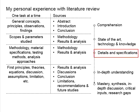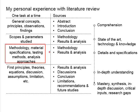Now you want to look into the technical aspects and the specifications. Your task now here is to deal with the methodology, material specifications, testing methods, as well as the analysis approach. This stage here is normally meant for you to have an idea how to carry out your research. You will need to first know how the other people have done their research, what methods were used, what kind of materials used, how they conduct the testing, how do they do the analysis, and so on and so forth.